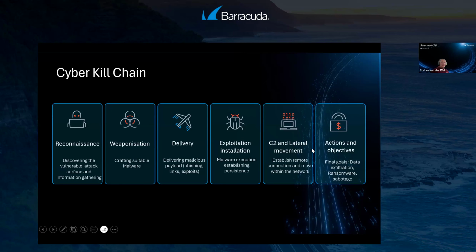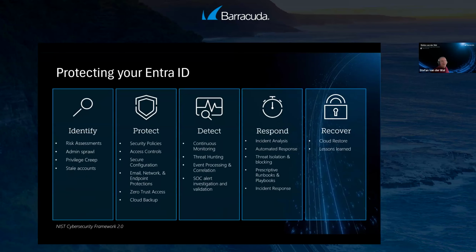Last but not least, actions and objectives. Usually when we've hit this point, it's too late. Doesn't mean there's no way to recover, but usually this is the point where they've achieved what they wanted to achieve and we're too late. Now, when we take that into Entra ID and we take that malicious exploitation, and we'll just move the accidental loss aside, we'll take the malicious attacker in hand.